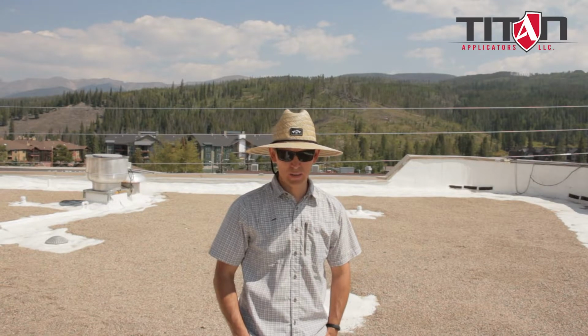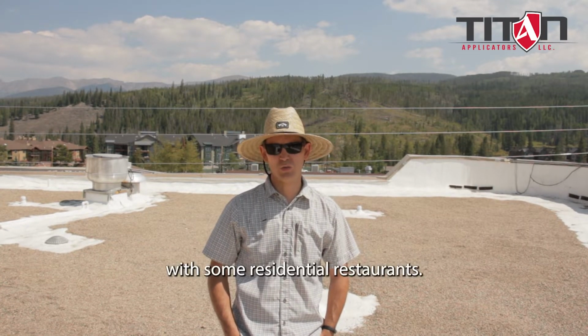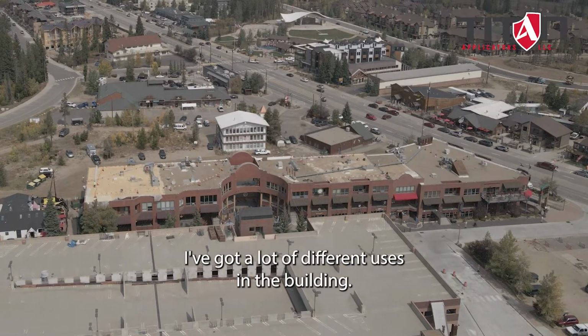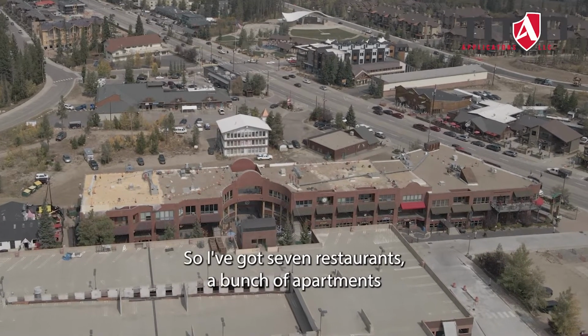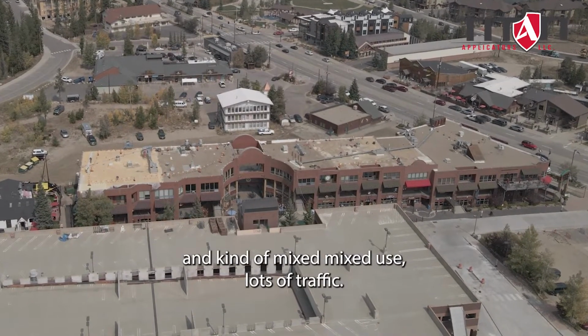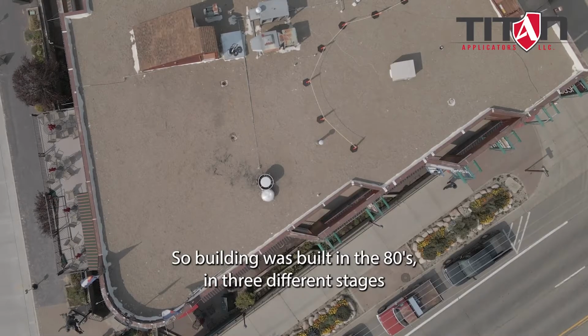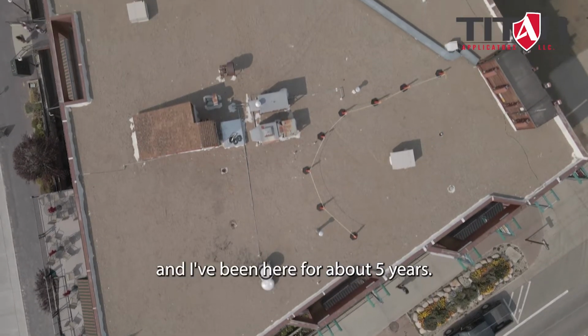This property is kind of a mixed use commercial with some residential and restaurants. I've got a lot of different uses in the building, right? So I've got 7 restaurants, a bunch of apartments, and kind of mixed use, lots of traffic. The building was built in the 80s, in 3 different stages, and I've been here for about 5 years.